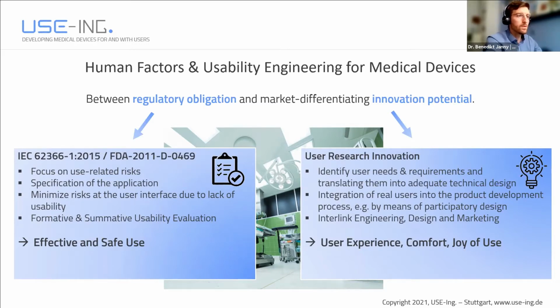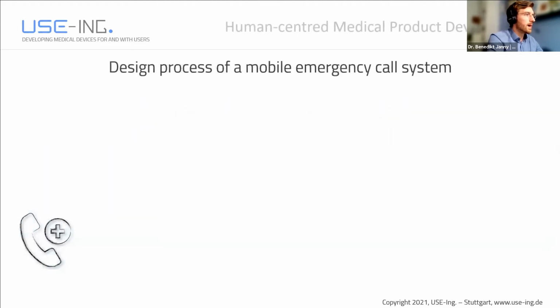And if we do so, we can interlink engineering, design, and marketing and achieve great user experience, comfort, or even joy of use, which most of the time still is something of the smartphone or the electronics industry, but we should also aim for that within our medical devices. They should give us joy while we use them, not only be effective and safe, of course. So how could we do that? Theoretically speaking, it's quite clear what we should do.